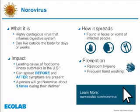The best way to combat the spread of norovirus is to really focus on restroom hygiene because of the way it's spread through the fecal-oral route and practicing frequent hand washing.